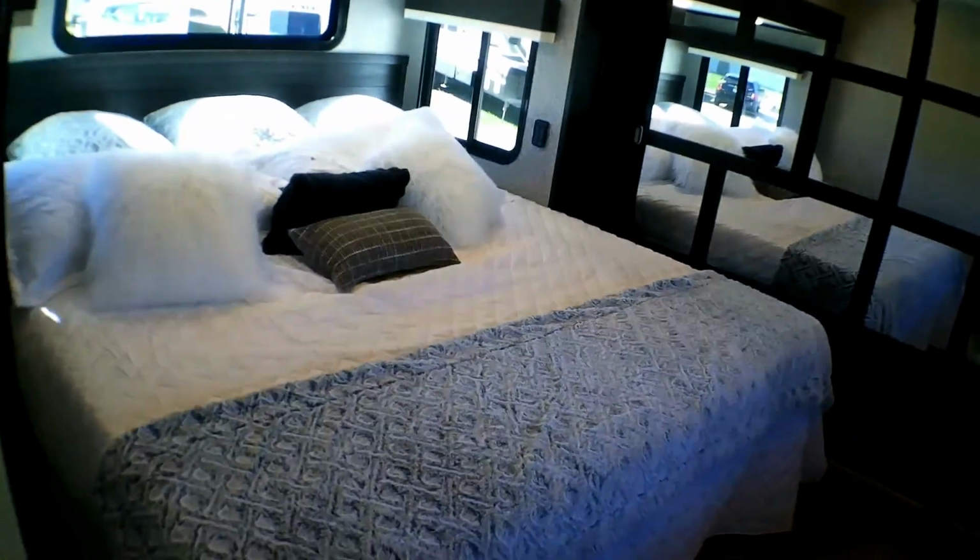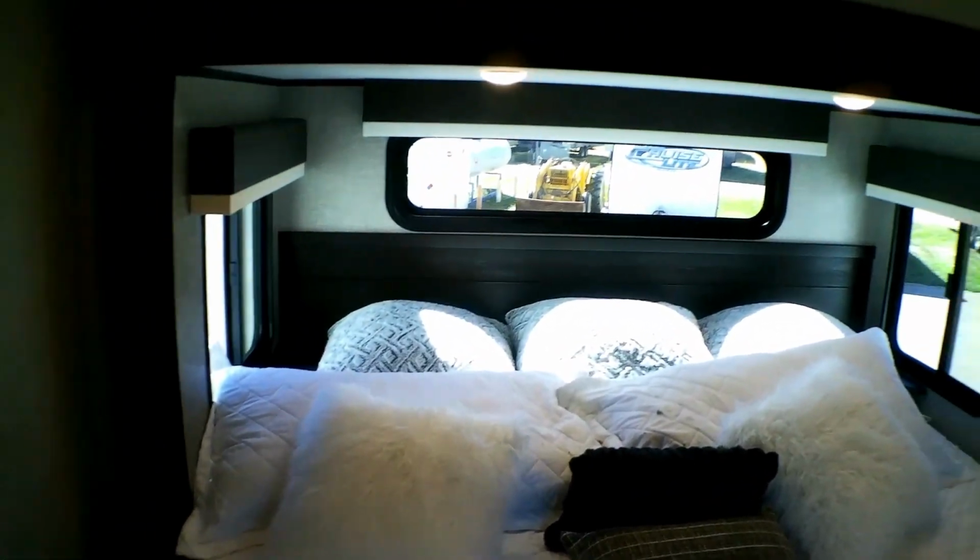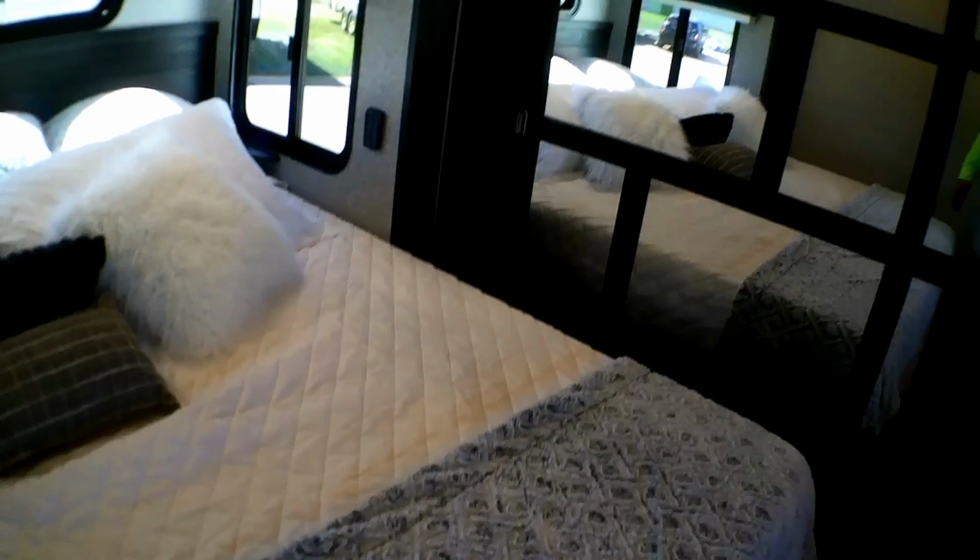Vented AC through the roof, so this does have 3 air conditioners. They're all 15K ACs. King size mattress here in the bedroom on the slide out. Nice his/her closet. You do have washer dryer prep station here, so you take out a couple shelves, put in a washer and dryer. Motion detected lights. Lots of room in here.